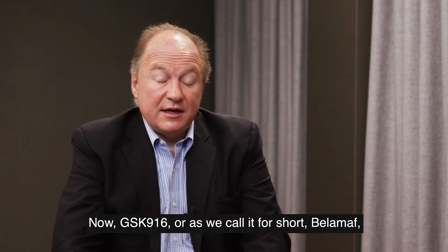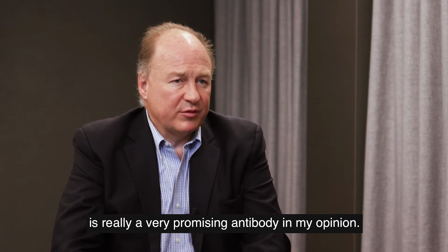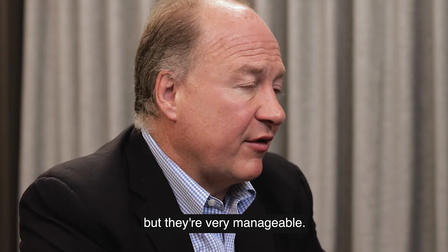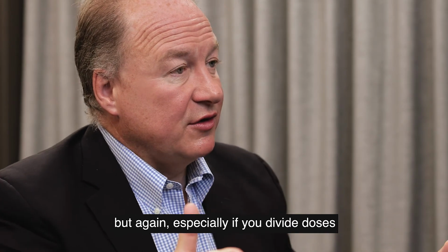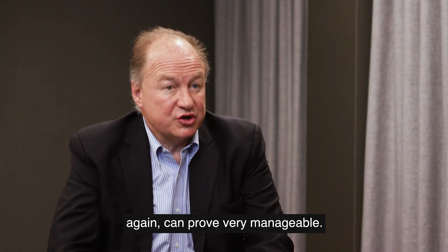Now, GSK916, or as we call it for short, belamaf, is really a very promising antibody in my opinion. There are side effects associated with its use, but they're very manageable. Probably the most important is some ocular toxicity, but again, especially if you divide doses and you reduce dose and you change schedule, again, can prove very manageable.